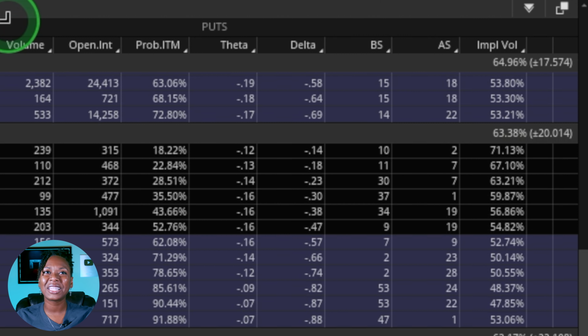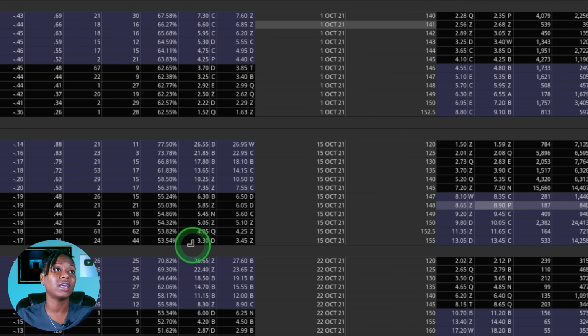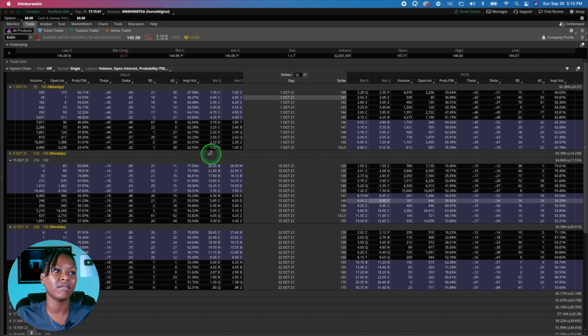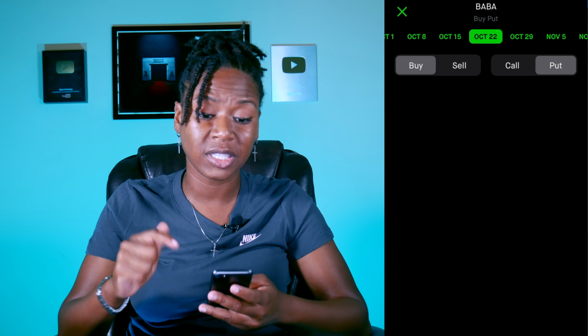And the implied volatility is a little up there. And these prices are a lot higher than the previous options that we were looking at. So for this, I actually want to change my entry price to 144. I would be more inclined to do a debit put spread, because I'm still bearish on it, but I'd prefer a debit spread because of the prices of these options. So for this one, I'm probably still going to stick with October 22nd.